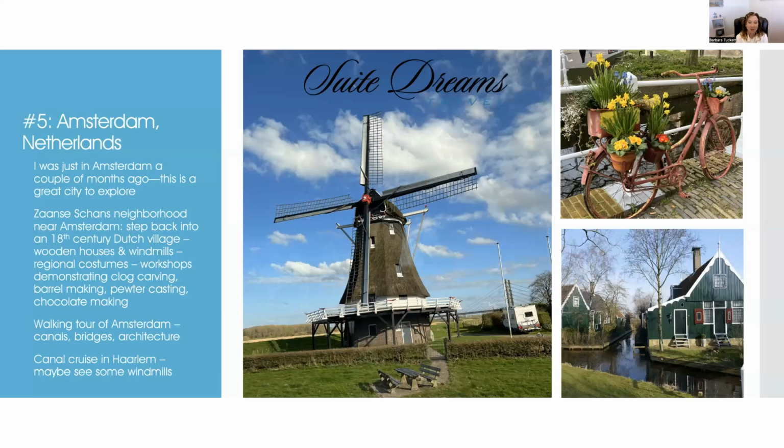Number 5, Amsterdam, Netherlands. I was just in Amsterdam a couple of months ago, and this is a great city to get to explore. Let's see, a couple of these pictures that are on this screen are pictures that I took. The windmill and the bike are both pictures that I took when I was in Amsterdam just recently.